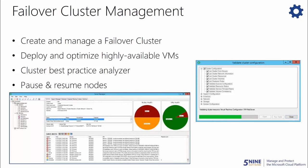You can deploy and optimize your virtual machines. We've built in the cluster best practice analyzer, also known as the validation wizard, and you can do standard maintenance tasks like pausing nodes and resuming them if you need to have maintenance.